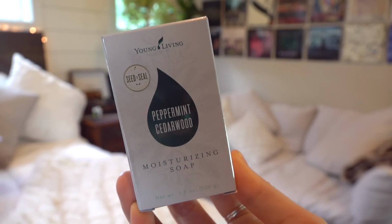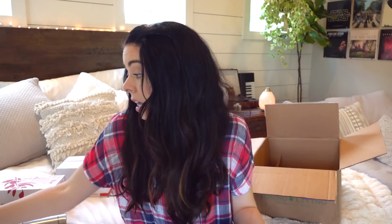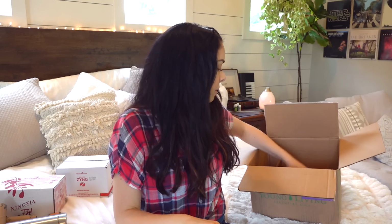So the first thing is this peppermint cedarwood moisturizing soap. So I wonder if I'm going to be able to smell this through the packaging. Ooh. Oh my gosh. Oh, wow. That's amazing. Dan is going to flipping love this. It's just a little bar of soap. Yeah, Dan's going to be hyped on that. So I know that was free because I've never even heard of this. I did not order that. So I love that. Dan will be especially hyped on that.